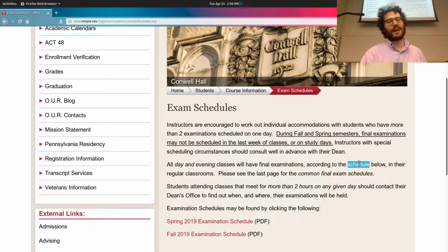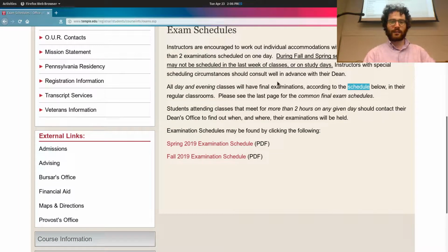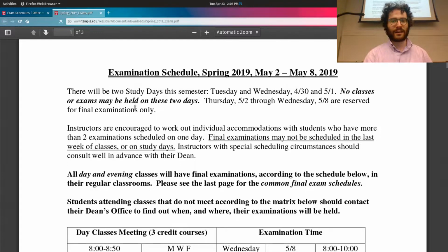I figured you guys should know this because you have a students' Rights and Responsibilities page, and they are linked in there. It covers all sorts of things, probably including intellectual property law, which actually comes up here. For all day and evening classes, you click on this link to find that out. So here's where I find that out.